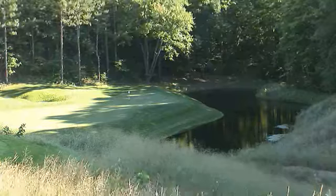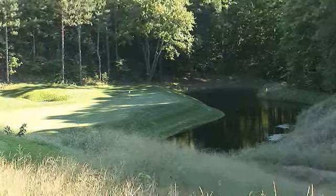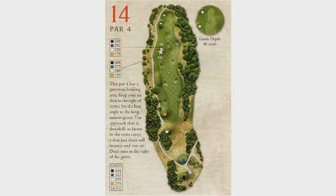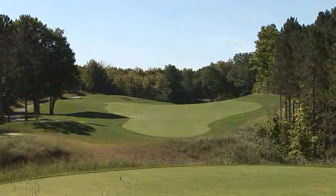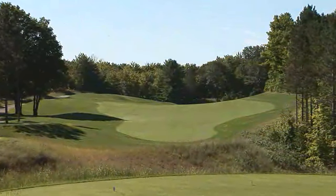It's one of those shots when it's in the air, it is so exhilarating. When you see it hit the green, you're saying thank you, and move on and breathe again. Number 14 is a moderate length par 4 that is fun to play. The tee shot especially, it's a very wide fairway here and the ball kind of funnels back to the center of the fairway.